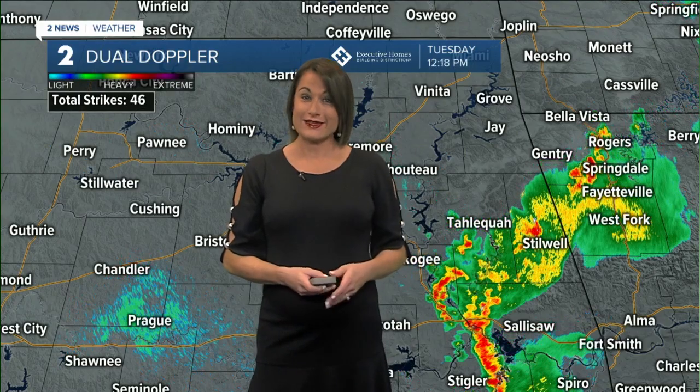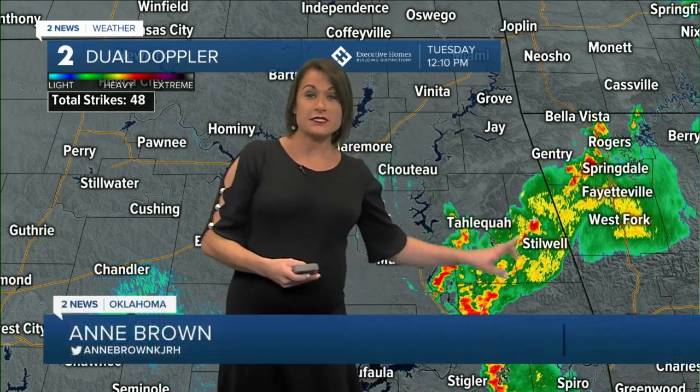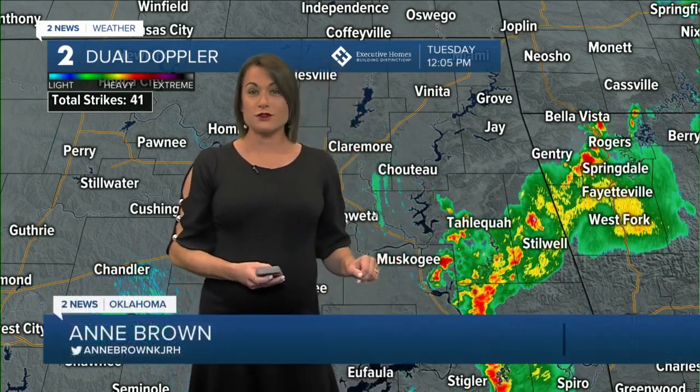It does. A lot better than what we've been experiencing over the last couple of days. And I'm hoping we can hang on to that. But unfortunately, that sun's starting to come out, Justin, so we'll start to see those temperatures warming up. Still dealing with some showers and a few thunderstorms off to our east.